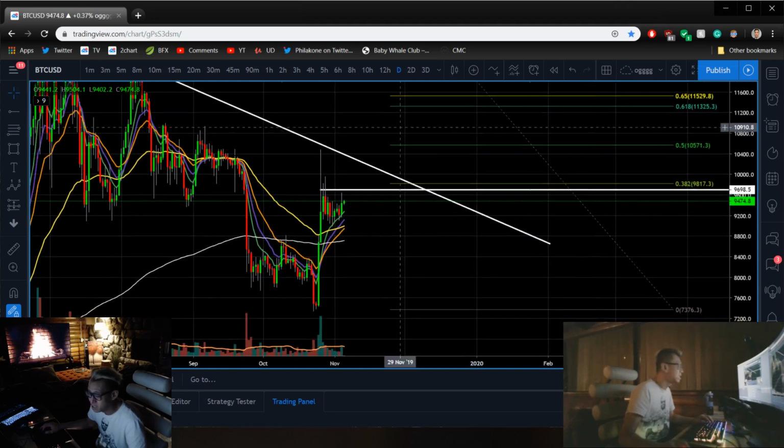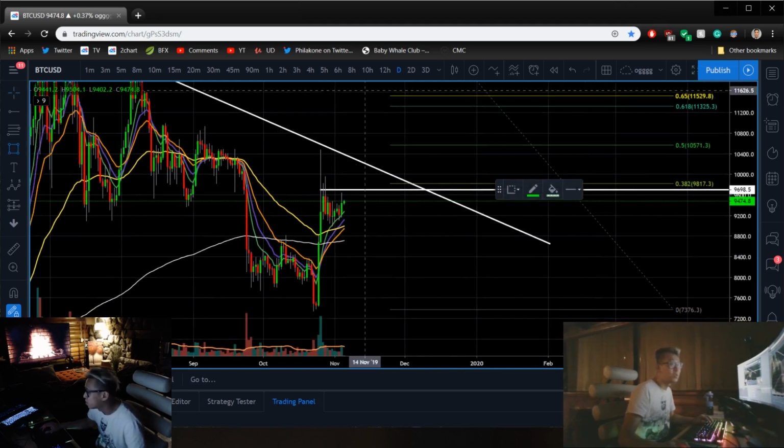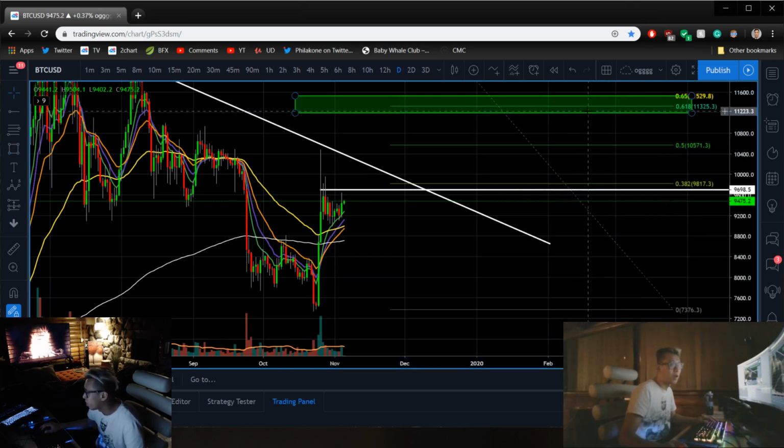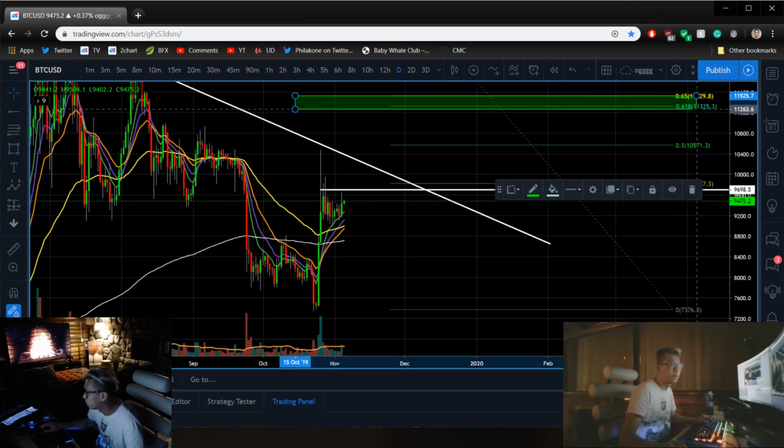So now let's just say as well that we respect this area, this region, okay? And we're going to factor in slightly lower than it. Just a little bit lower, 10,250, we'll say. Right around there. Or 10,200.